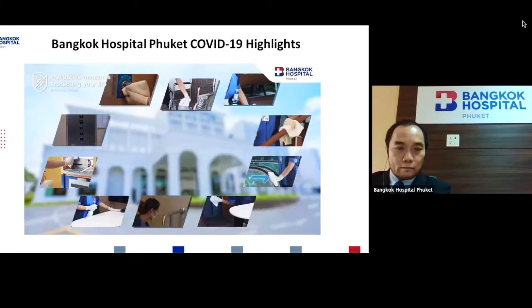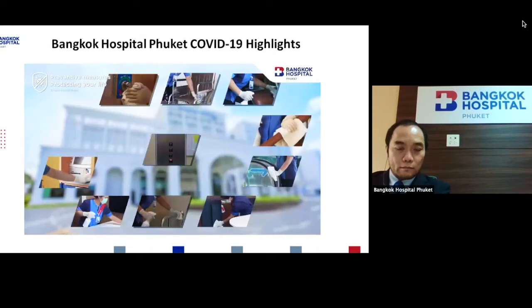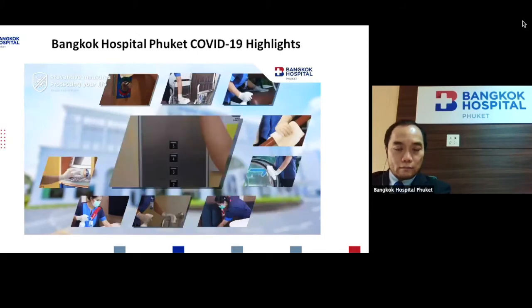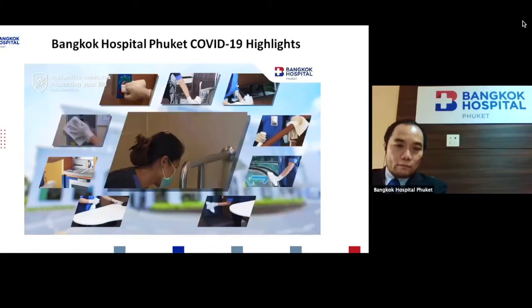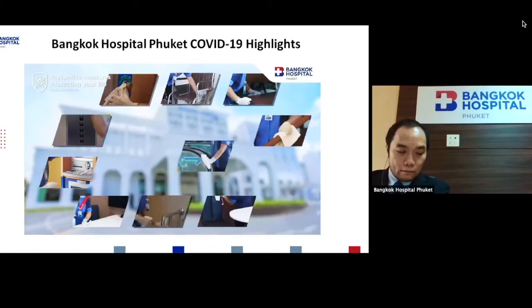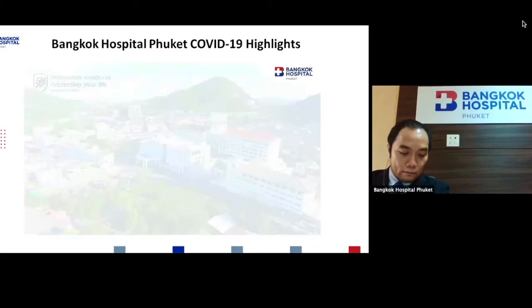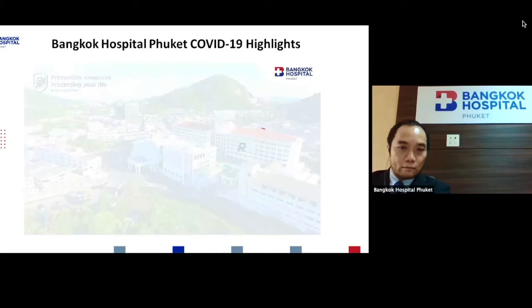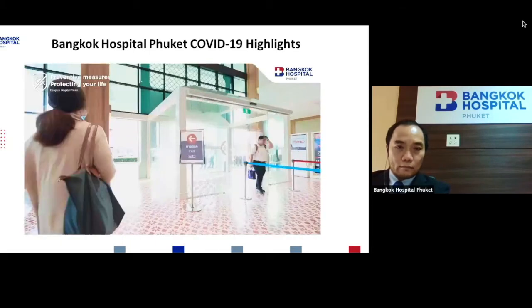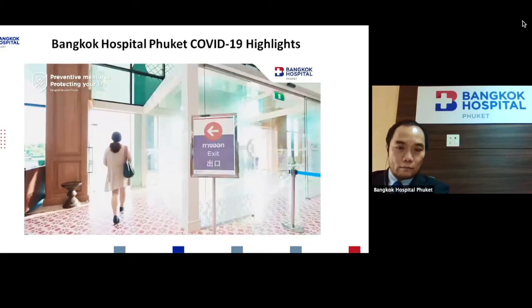Measure number 3. Reorganize entrance and exit for all visitors. The single-channel policy is currently in place to control people's traffic at the hospital with a clearly separated entrance and exit. A compulsory thermal scan is required for every visitor coming in, along with a screening station by our nurse team. Moreover, alcohol sanitizers are available hospital-wide. As for face masks, especially surgical masks or the green ones you may often see at the hospital, please kindly note that they will be reserved for patients with medical needs in the first place.